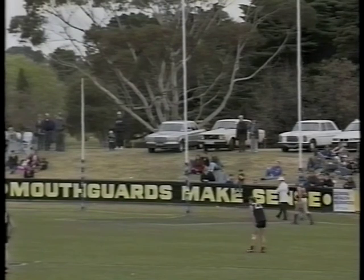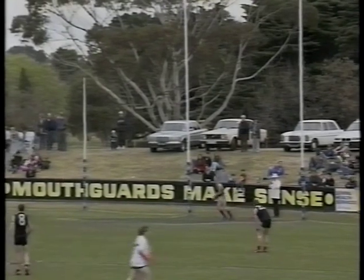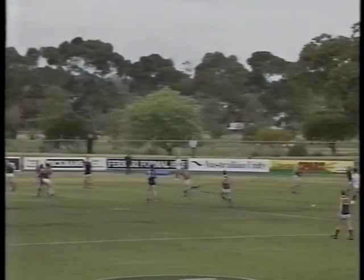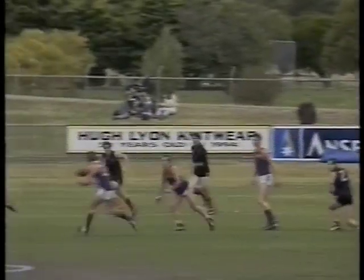10-13-73 Old Melburnians. Collegians are 4-14-38 on the Jefferson Ford scoreboard. 13 minutes gone in the third term as the veteran Stuart Hinchin brings the ball back in for Collegians. It's a good kick. Oh, a big leap there from Harrison, couldn't hang on to the ball though. Out it comes. They're away though.